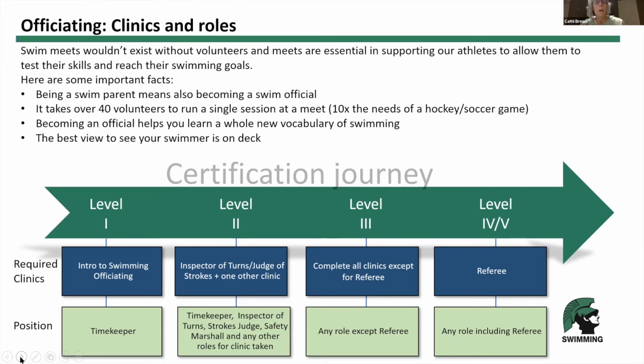Okay. So basically, again, you've got your certification journey, your levels in the arrow, the required clinics for each of those are in the blue boxes, and then the roles that you can play for each of those different levels associated with the clinics is in that bottom, sort of green blocks there.